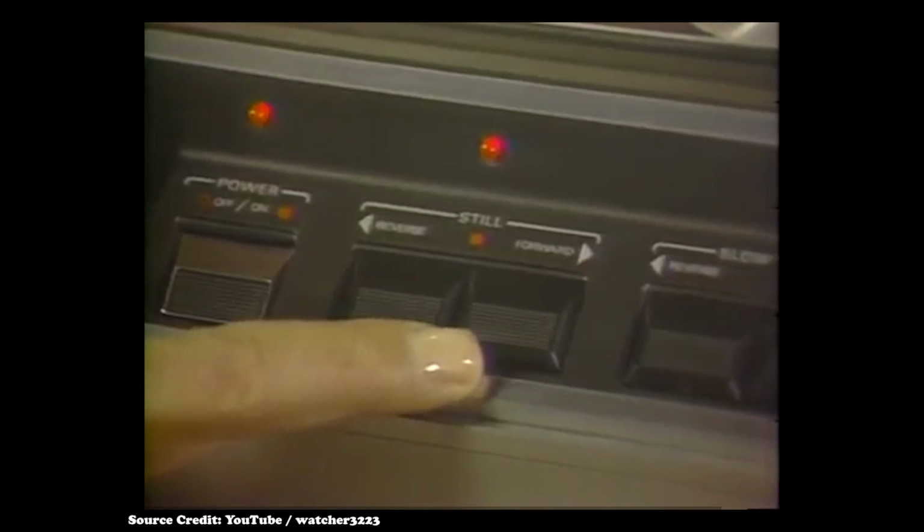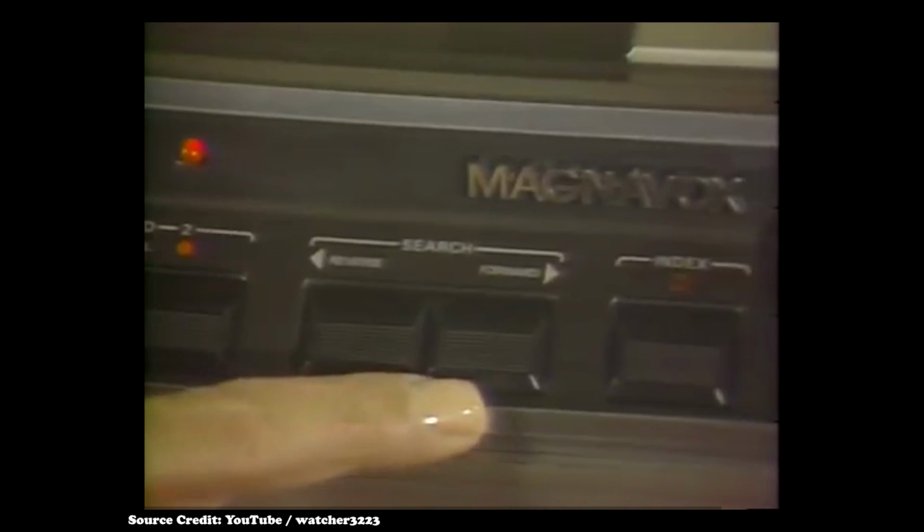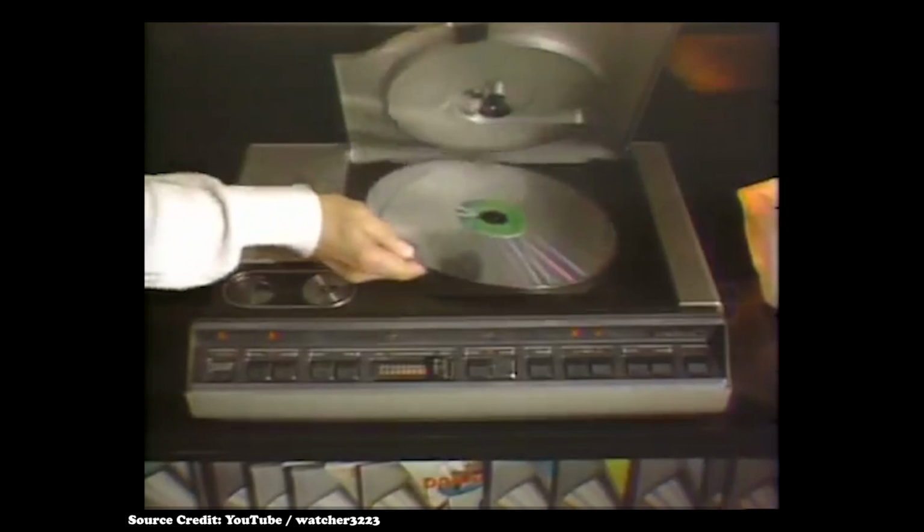As early as 1980, there were studios taking advantage of the interactivity Laserdisc players provided. The ability to jump to different frames or chapters, to advance frame by frame, and to switch between multiple audio tracks were all used to create new experiences.